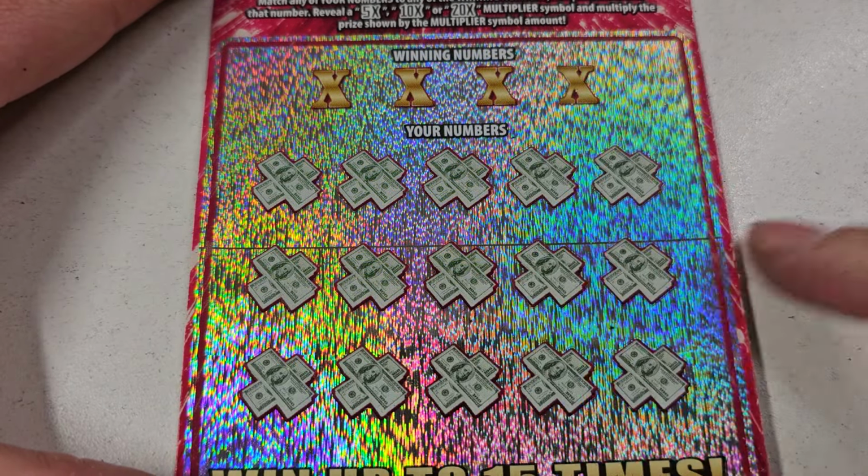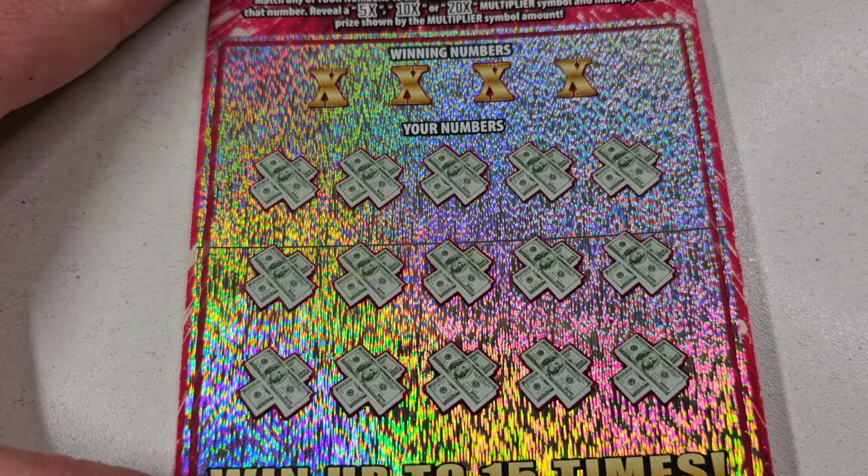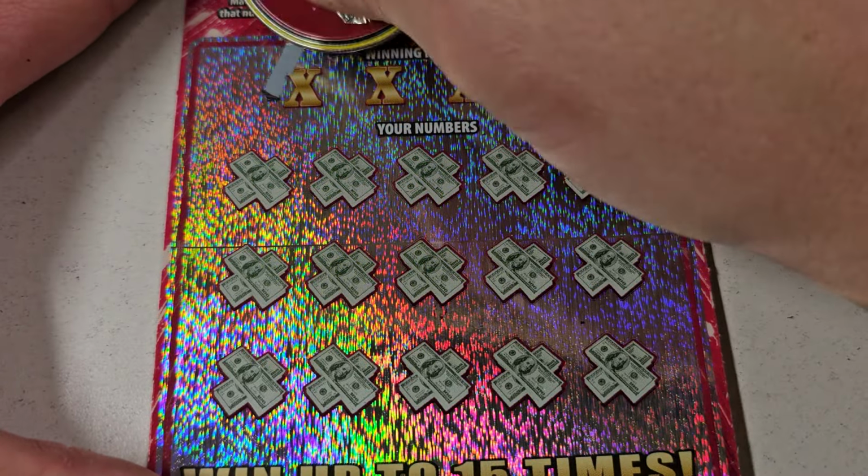Look at this weird line right in the middle of it. Like, I thought my neighbors were talking to me. I got my windows open.